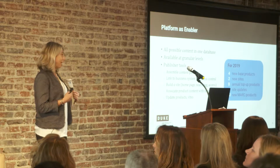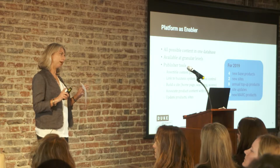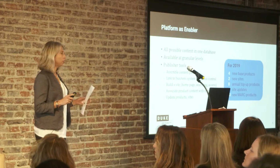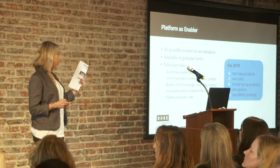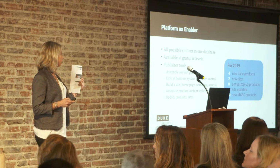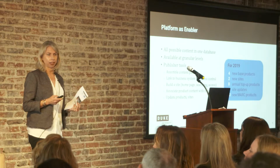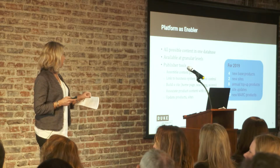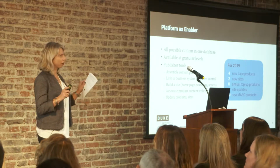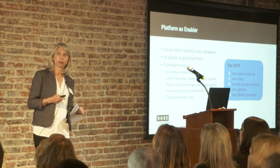And this is good that we have these tools, because in 2019, just with the 4 base products that we've launched, plus the 2 new ones, we're going to be building 4 new base products, 2 new sites. We're going to be adding 8 annual top-up products to the existing collections. We're going to have to update 4 of the sites, and we're going to have to add 10 new MARC products. These are MARC records that support our library customers when they buy our ebooks.